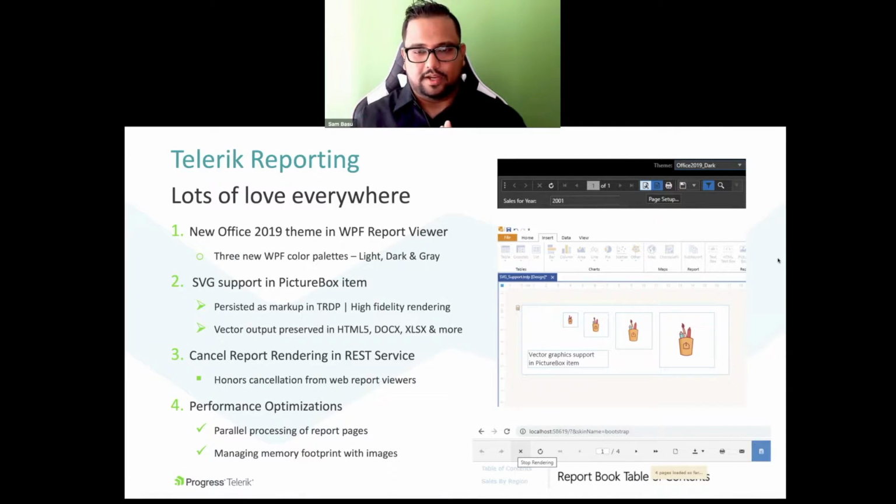As you saw with me covering WPF, we have a brand new theme, which is our Office 2019 theme. It is absolutely beautiful for modern apps that look like they're inspired by the Office 2019 themes. And there are three color palettes that you can choose from: light, dark, and gray. So you can give your WPF apps a fresh new look, and you can render all your reports within WPF.